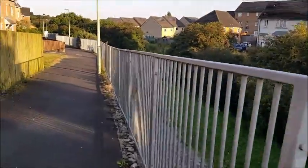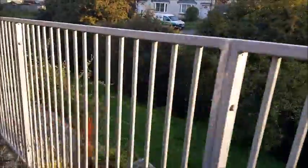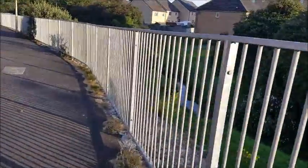You'll be excited by this very nice fence, and I'm sure it's a health and safety measure to stop people falling into the stream down below. But we'll get round to the nature reserve and I'll catch you in a sec.